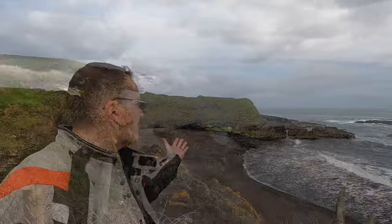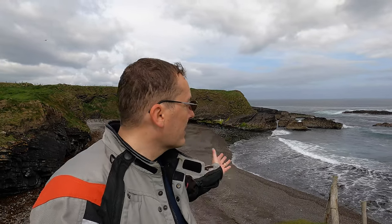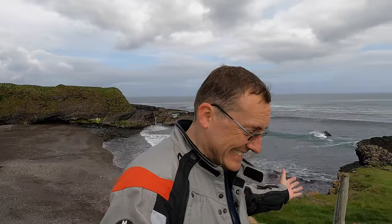Hey everyone, beautiful, just beautiful out here. Aughris Head Point, whatever you want to call it. In County Sligo, the day isn't too bad, a little bit windy. Hopefully it'll clear up by the afternoon, but can't complain. The drone footage has got to look superb.